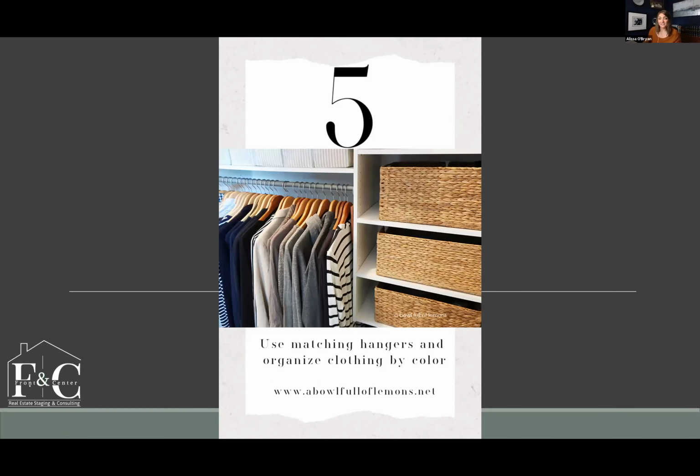And then number 5, and this is a little thing, but it makes a huge difference, is using matching hangers and organizing your clothing by color. These little things don't sound like a lot, but they go such a long way. And I am a huge fan of wooden hangers. I think they really make a space feel a little bit more elevated. And then another big tip that I always say is if you have dry cleaning that comes back to your house, go ahead and take off those plastic dry cleaning bags. Those can actually make your closet feel extra cluttered too.